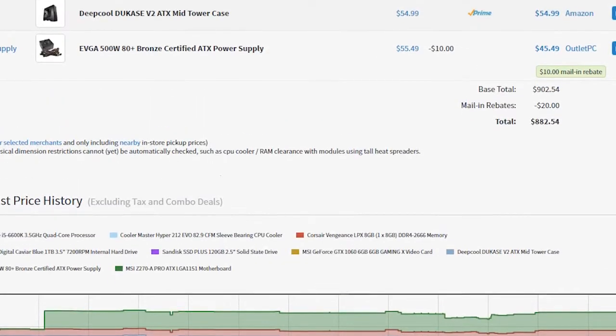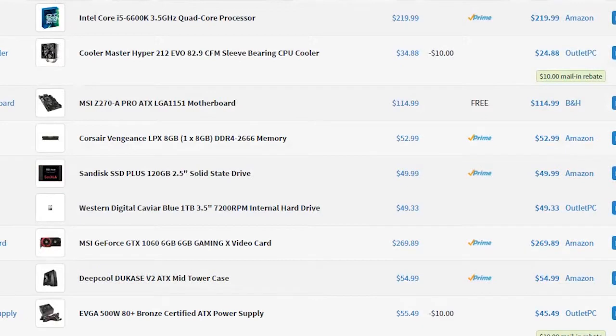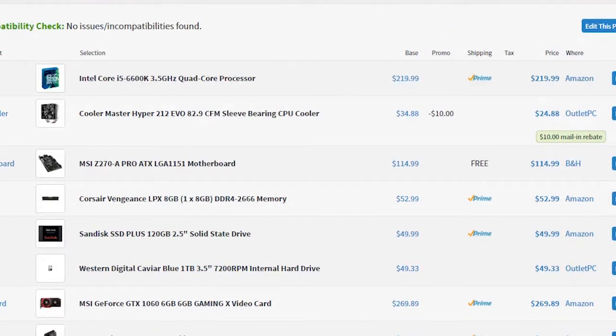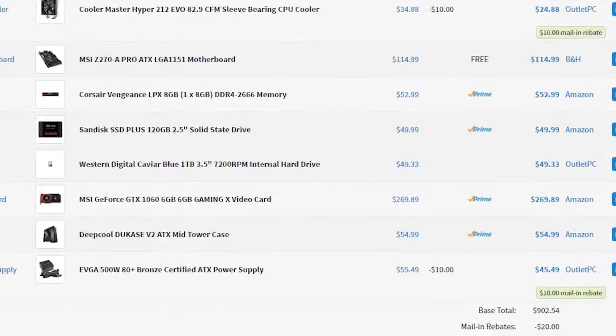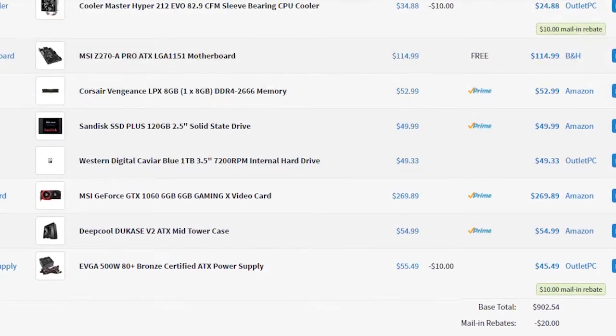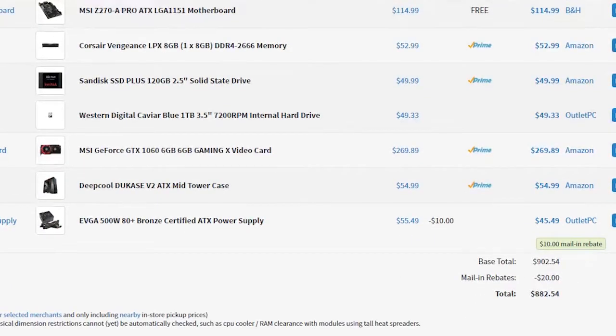This build is, as you can see, around 882, and the price can be dropped a little bit if you drop the hard drive and upgrade the SSD a little in size, or you went down to a 1050 Ti, or you decided to get a non-K SKU for your CPU and a B250 motherboard SKU so you won't overclock. That can drop the price by about 100 to 200 bucks. But I figured if I'm doing anything, I should go slightly better just for you guys.